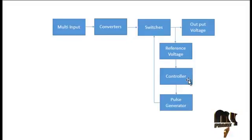After the controller, the input is given to the pulse generator, which generates the pulses to control the switching. The pulse is controlled by the controller based on the reference signal. If the frequency is increased, that type of switching operation is used, so the output will come at low harmonics and with better results.